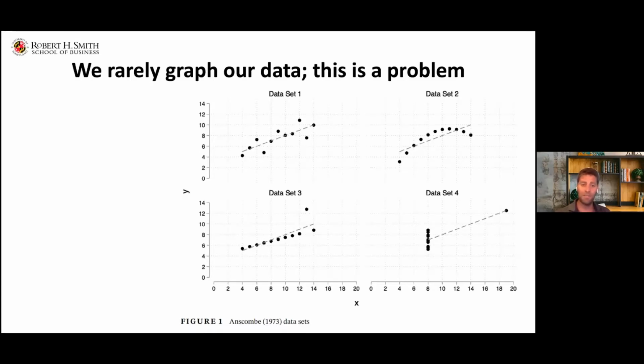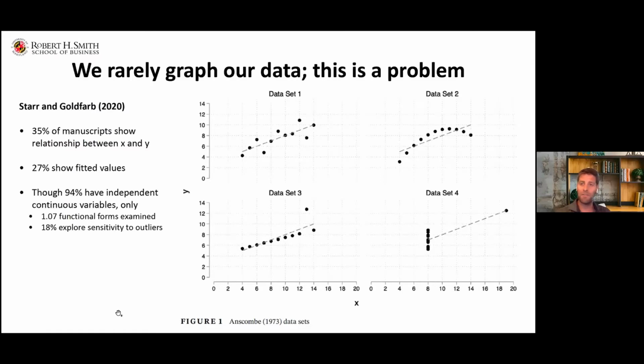This is a problem in strategic management generally because 35% of manuscripts show a relationship between X and Y. Among those that do, most of the time what they show are fitted values, in which case all of these graphs would look exactly the same, even though the underlying data are totally different. Moreover, in our review of over 100 manuscripts, we found that 94% of papers have continuous independent variables, but they only examine, on average, 1.07 functional forms, and 18% explore sensitivity to outliers. As these graphs show, those can be important things.